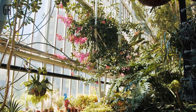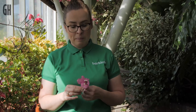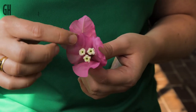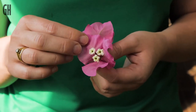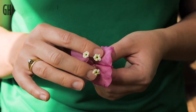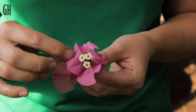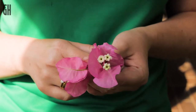What you maybe don't know is that the pink stuff is actually not the petals, but the bracts. So what you can see in here, the pink, what looks like petals, is the actual bract, the colorful leaves of the plant. The true flowers from the botanical point of view are the three white flowers inside. So you can see they are completely different. Sometimes people refer to it as a flower, but this is actually a bract. Similar to your poinsettias, the red leaves are bracts and the true flower is inside of it.